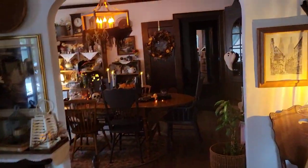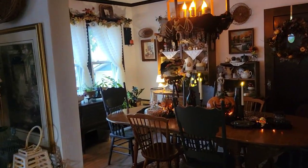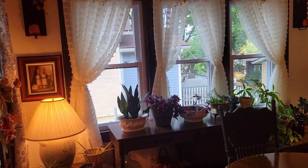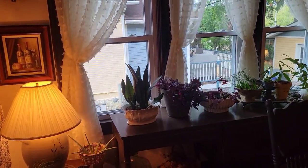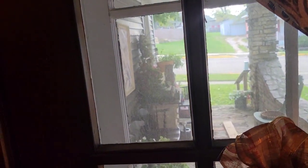Now we're going to go out into my dining room, and I'm absolutely in love with this dining room. I had to bring all my plants in from outside. They were on my side porch. Now my side porch looks a little sad. No more hanging baskets, no more plants.